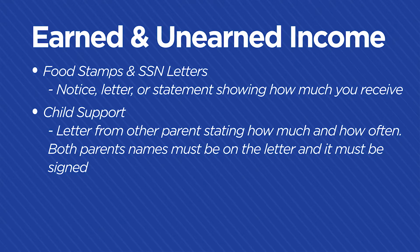If your child support is not enforced through the court system, upload a notarized letter from the other parent stating how much they pay and how often. Both parents' names must be on the letter, and it has to be signed something like this.